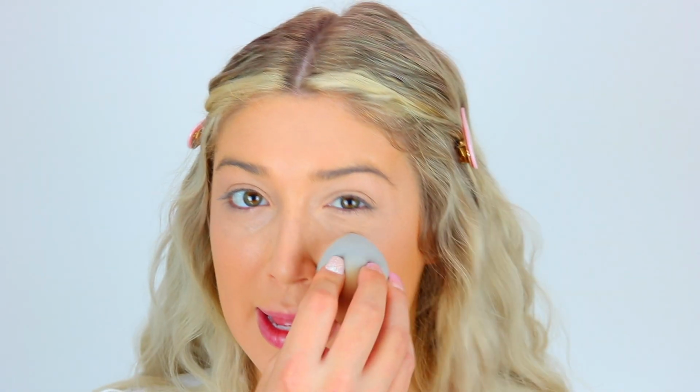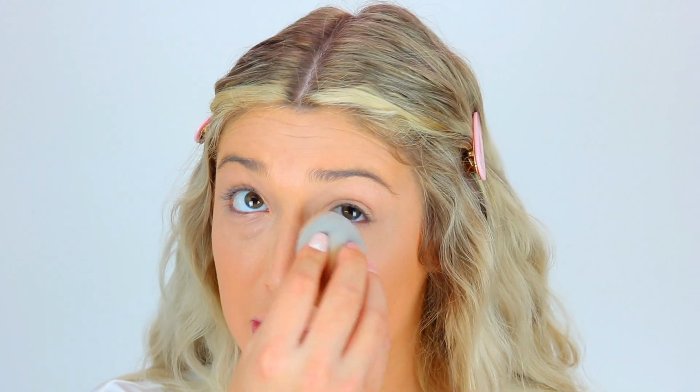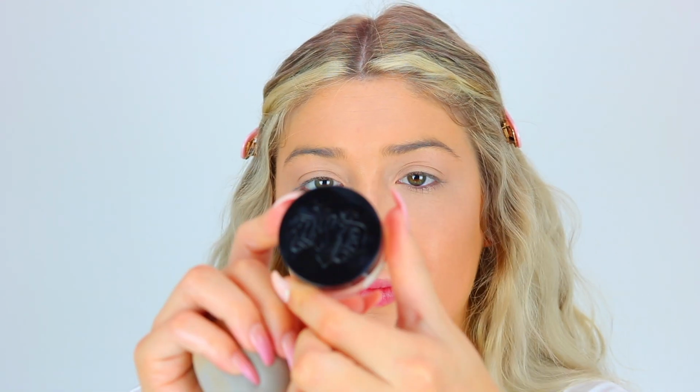Now I'm going to have to set my face. I only ordered a mini because I wanted to try it out, but I had to reach out to my girl Alex for this. She recommended the Kat Von D Lock-It Setting Powder. I just got the mini one. She said that when she remembers to set her face, this is what she uses. I'm like, oh my god, girl. But I feel like her makeup always looks super set and snatched, and I never see her foundation or anything lifting. So this is what it looks like.